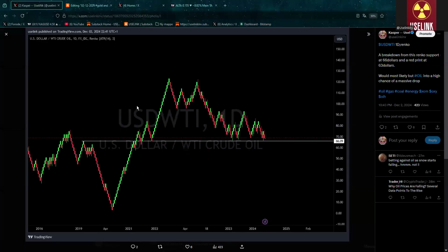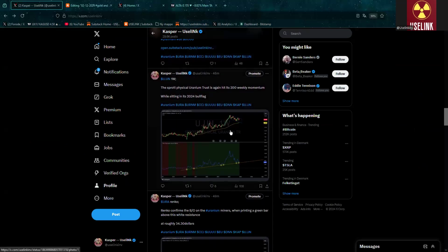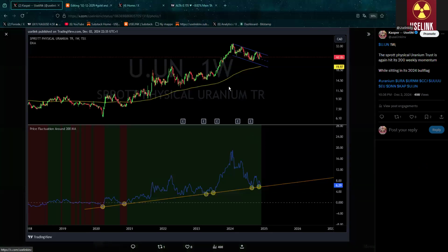Also here again with the USD WGI, you can see on a Renko, getting below that 66. It should print a red bar if it gets to 63. That is when the Renko chart is suggesting, yep, oil is most likely going to have the 1, 2, and then a third move down here into like 40. So very critical for oil coming up.